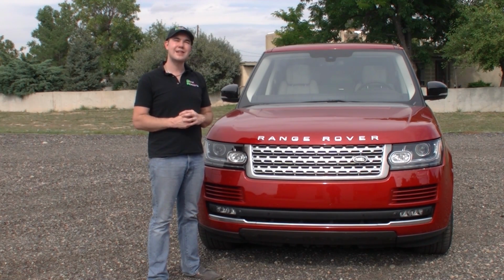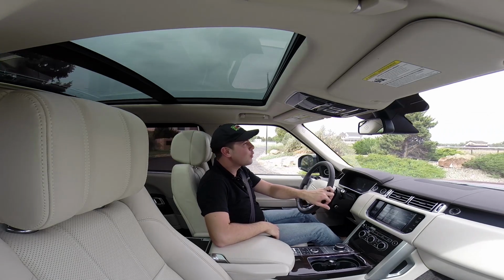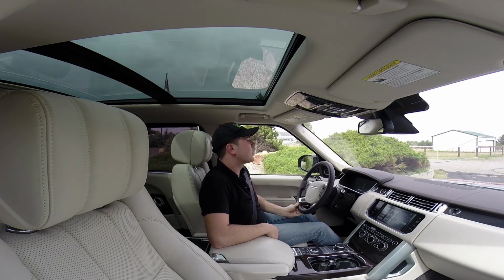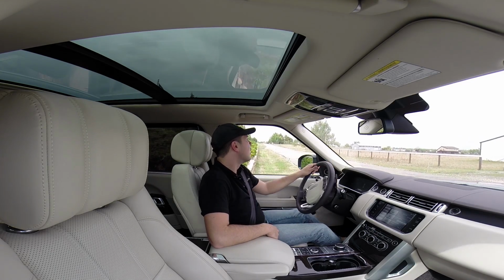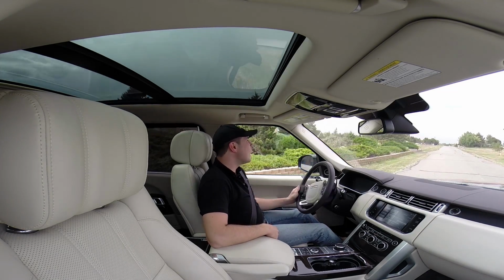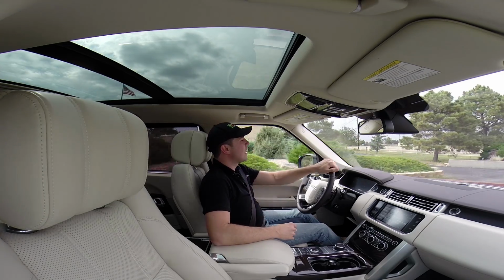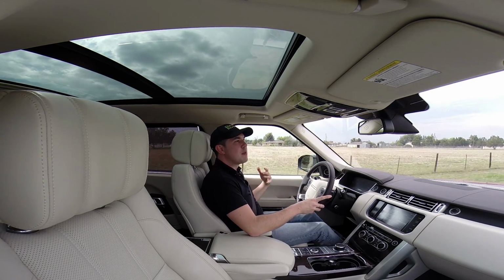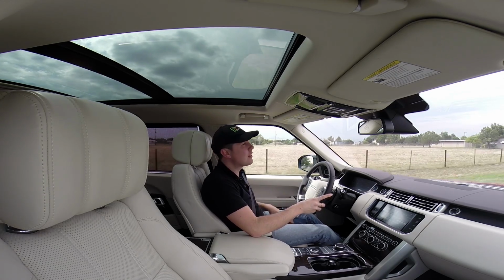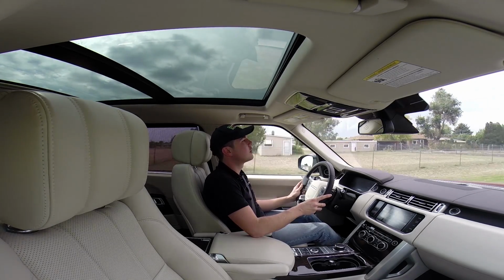Let's hit the road and see how it drives from a real first impressions perspective, then we'll come back for the real wrap-up. All right, so from a real first impressions driving perspective, the first thing you notice about this Range Rover with the long wheelbase is that it is large, but it is easy to drive. It has a lovely steering feel. It has good pickup, which it should have with 510 horsepower coming out of this supercharged V8.